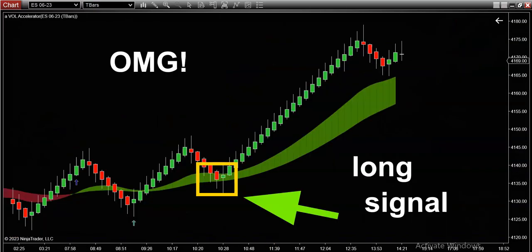I need to only pay attention to what the market's telling me, and that's why I love this volume indicator color band, because in my humble opinion, guys and gals, this is the only trading indicator that actually tells you the truth about successfully trend trading the market.